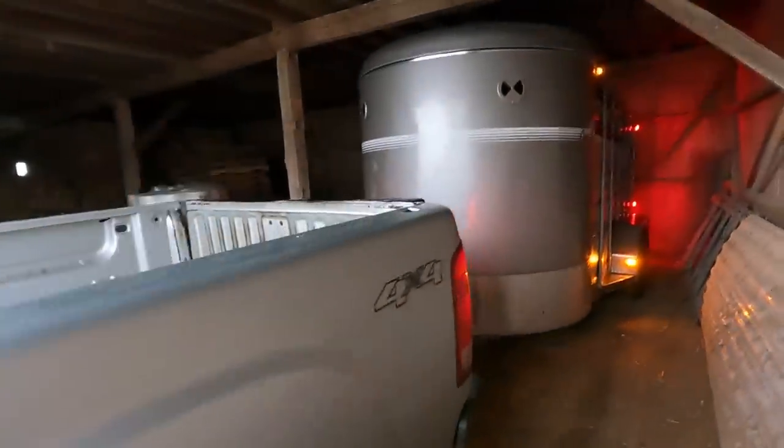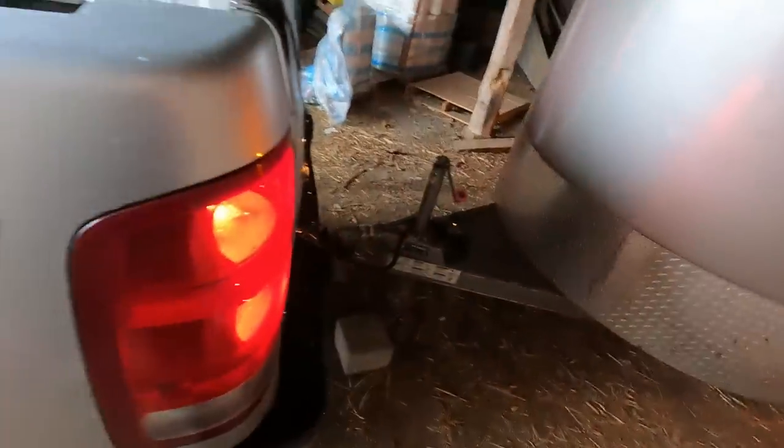I just dropped the heifer off at the sale barn. Sorry, I can't really film there, but I just run them out and they put some tags on them, take them into the auction then. I'll get the trailer unhooked and then I'm going to go get some calf feed at the mill.